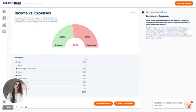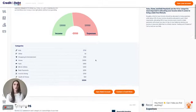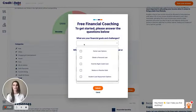But with all of this functionality, if you're looking at these tools and you're going, I need to make a change, but I don't know where to start, or I have so much debt that I'll never get out by just paying my minimum debts, you can click this little bubble and answer just a few more questions, and this will get you started with your free coaching session.